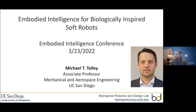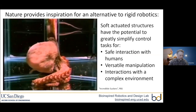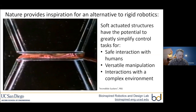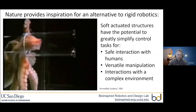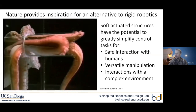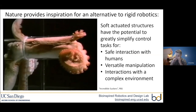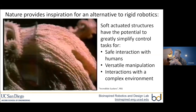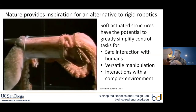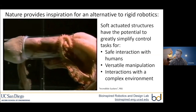Great, thanks. So I'm going to quickly go through some of the projects that we're working on. The work in my lab is very much focused on embodied intelligence and building capabilities into robots, often mobile systems. We're also looking at manipulation and sensing, based on physical properties, and a lot of these systems are really inspired by soft organisms like the octopus here, and how they can improve the ability of the system to interact with humans, achieve versatile manipulation, and interact with a complex environment.